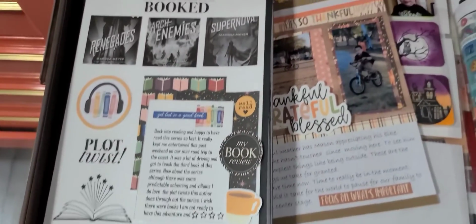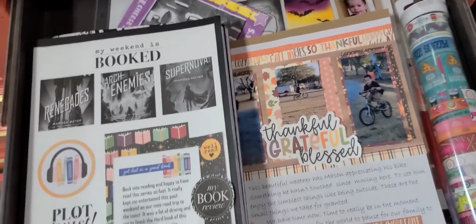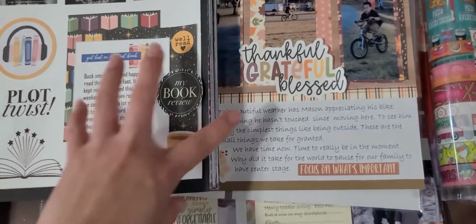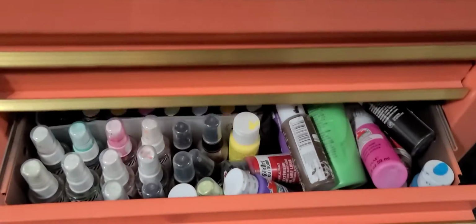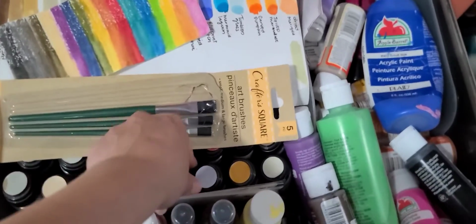Here is where I'm keeping my layouts for the year. At the end of the month, I'm going to start placing them in. For instance, I have a Project Life spread that I have not put up, as well as a spread that goes in my journal. This one just did not fit in that washi tape drawer. That's why it's there.